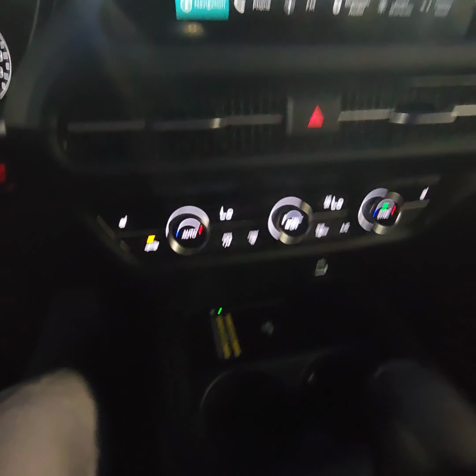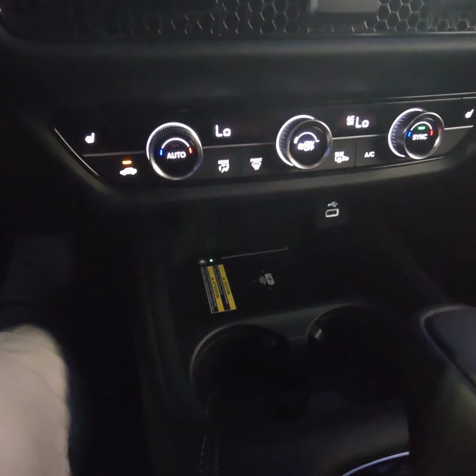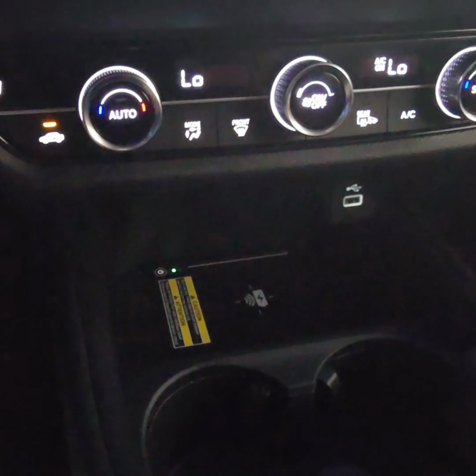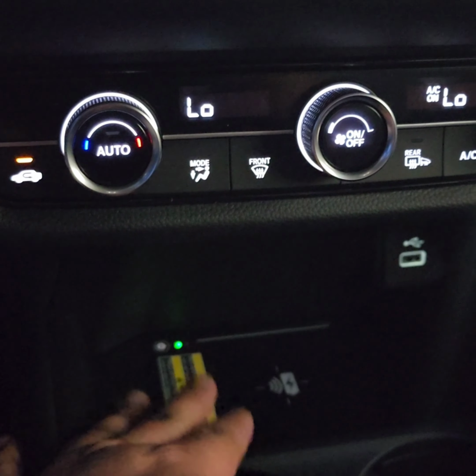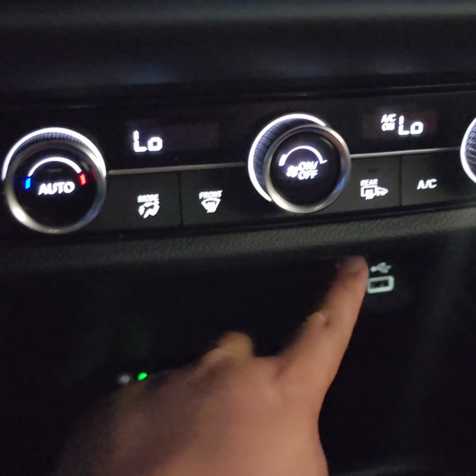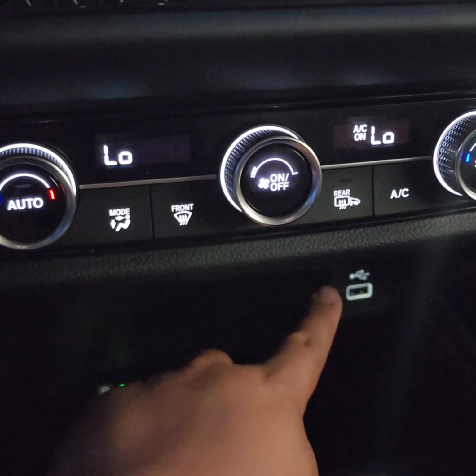Now, for the EXL trim, so you can see there, the wireless charging system for your devices. So if enabled siya for wireless charging, you can charge your devices here. On this one here, may USB port din siya. And meron din siyang isang charging port dito na mas malapit sa'yo. So, there's storage space here. Kung gusto mo malagay yung cellphone mo or device mo dyan, plug mo dyan for charging. Makes it a lot easier, more accessible.